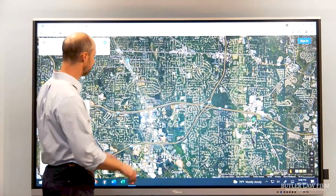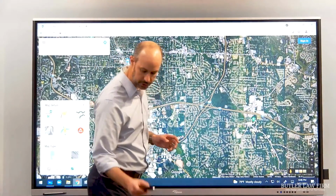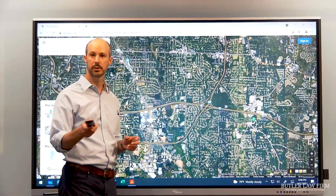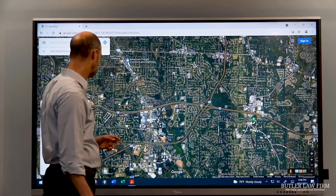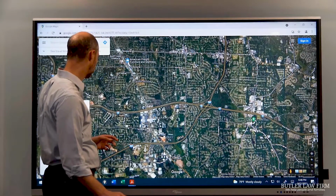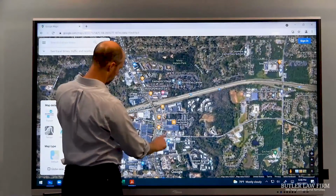Now we can show you a little more about this. So here we are. This is a part of Atlanta. I'm going to adjust the screen a little bit so it's easier to see. So let's see. I believe here's I-20. I think it's here.